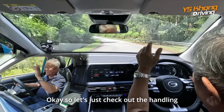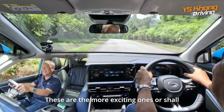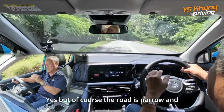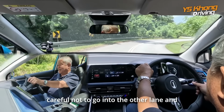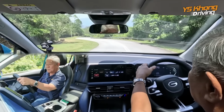Okay, so let's just check out the handling of the car through these few corners. These are the more exciting ones, or shall we say more fun ones? Of course the road is narrow and it's two-way traffic, so we have to be very careful not to go into the other lane. And of course, watch out for cars that are coming.